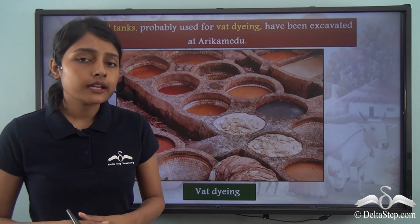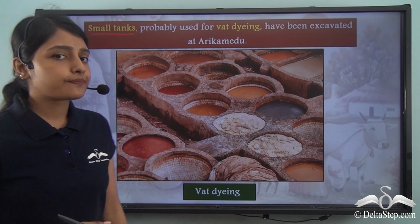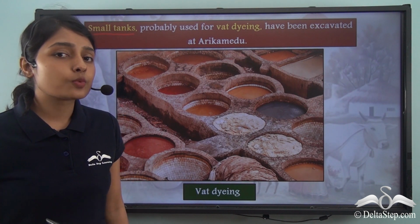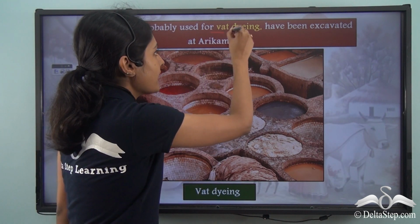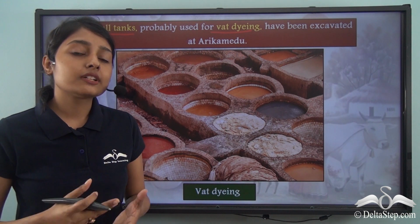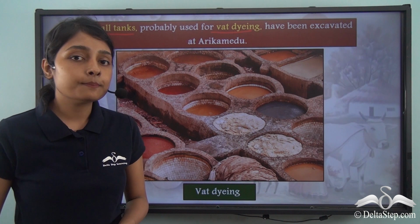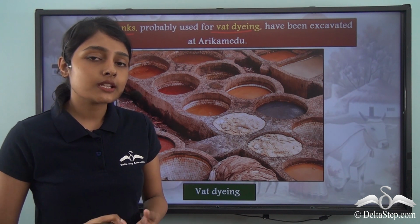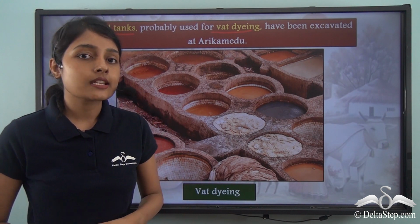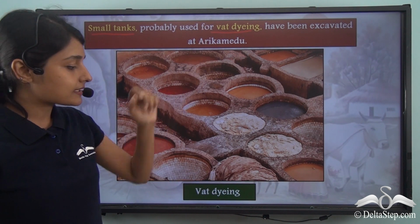And here in Arikamedu, small tanks have also been found. Now archaeologists have guessed that these tanks were probably used for vat dyeing. Vat dyeing is a process of dyeing. It is a process of using colors to dye some textile or any other material. And the small tanks that have been excavated at Arikamedu were probably used for the purpose of vat dyeing.